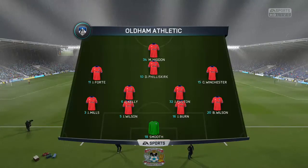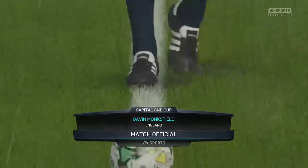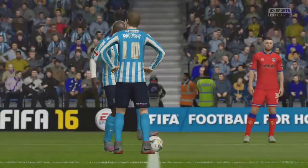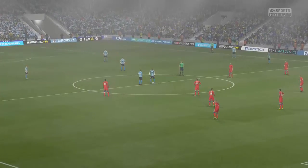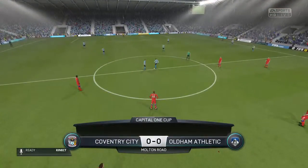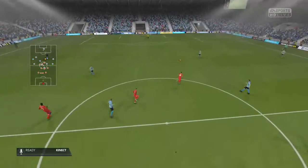Well, more often than not, we're looking at teams that shape up this way, Alan. Yeah, such a popular system, 4-2-3-1. It gives you a lot of stability, and if your front four, as you might describe them, are good players, it's a really potent system. Oldham Athletic back in action again after their last game, which was away, and they drew against Coventry. Yeah, they were okay without being spectacular in that 1-1, but I think they might lose here today.